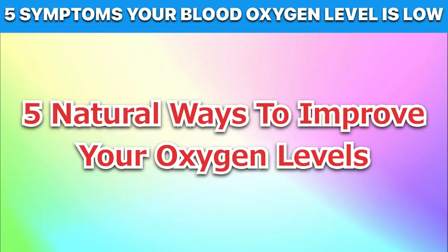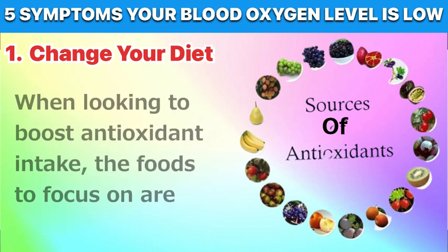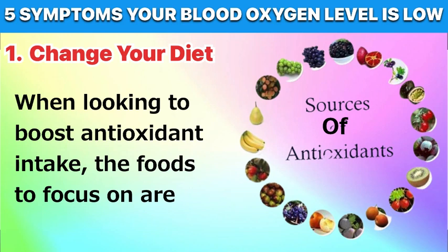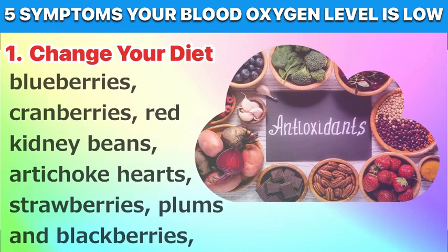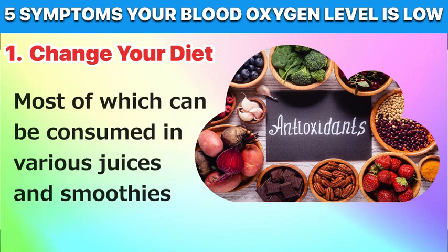So let's look at 5 basic lifestyle recommendations you may follow to increase high oxygen levels. 5 natural ways to improve your oxygen levels. 1. Change your diet. Antioxidants allow the body to use oxygen more efficiently, increasing oxygen intake in digestion. When looking to boost antioxidant intake, the foods to focus on are blueberries, cranberries, red kidney beans, artichoke hearts, strawberries, plums, and blackberries, most of which can be consumed in various juices and smoothies.